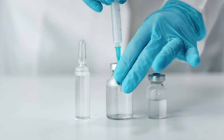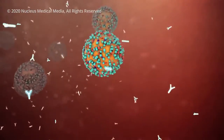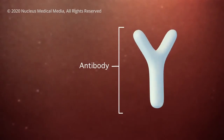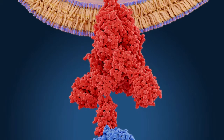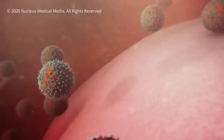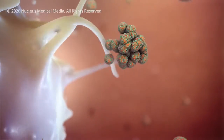The vaccine would expose your body to a version of the virus that is too weak to cause infection, but just strong enough to stimulate an immune response. Within a few weeks, cells in your immune system would make markers called antibodies, which would be specific for only the coronavirus, or specifically its spike protein. Antibodies then attach to the virus and prevent it from attaching to your cells. Your immune system then responds to signals from the antibodies by consuming and destroying the clumps of viruses.